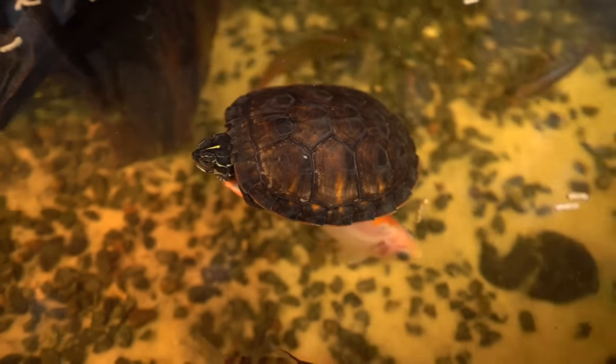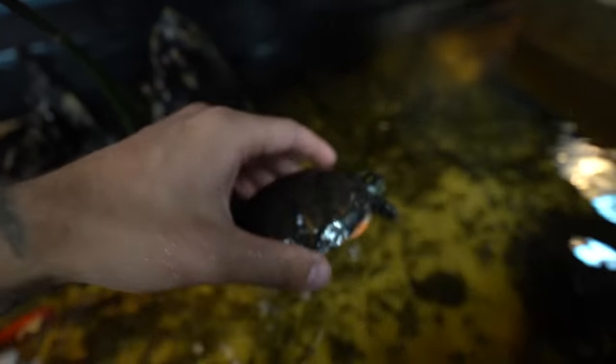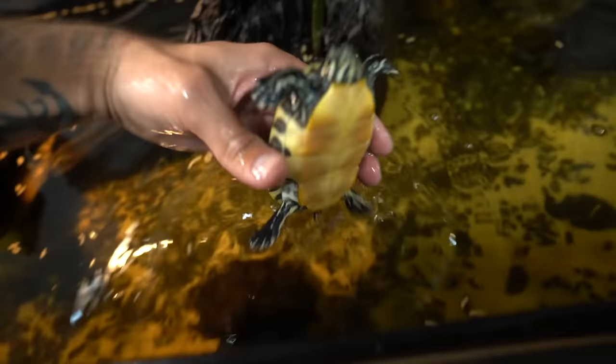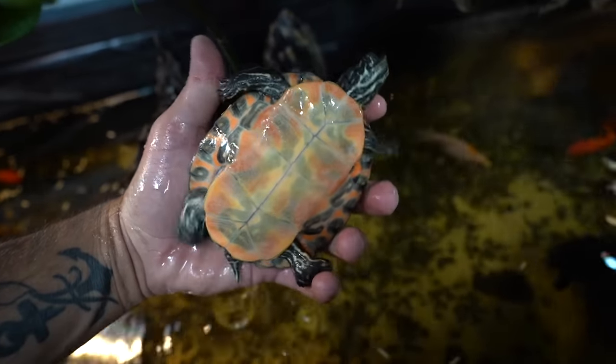Speaking of baby turtles, I have come to the fish room today to transfer these big yellow belly turtles, and I believe there's a couple painted in there as well. Look at how big they've gotten. They're huge. That's a painted right there. You can tell because his belly is all colored. And then this is a little yellow belly. But I mean, they're getting so big. It's literally as big as my hand.